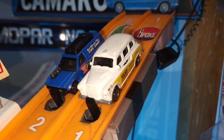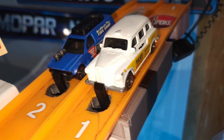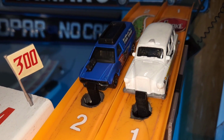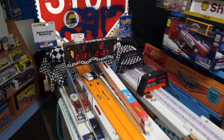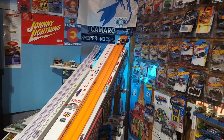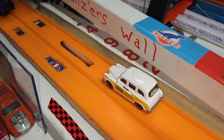Okay, next up are a couple of driverless vehicles. It's the London Taxi by Matchbox and the Hot Wheels Tire Shop Time Shifter by Hot Wheels. So we got a Hot Wheels versus Matchbox in the race here today. Matchbox 2:131 and a 3:7. 2:131 Matchbox with the advantage. 2:122 moves him to round number 2.